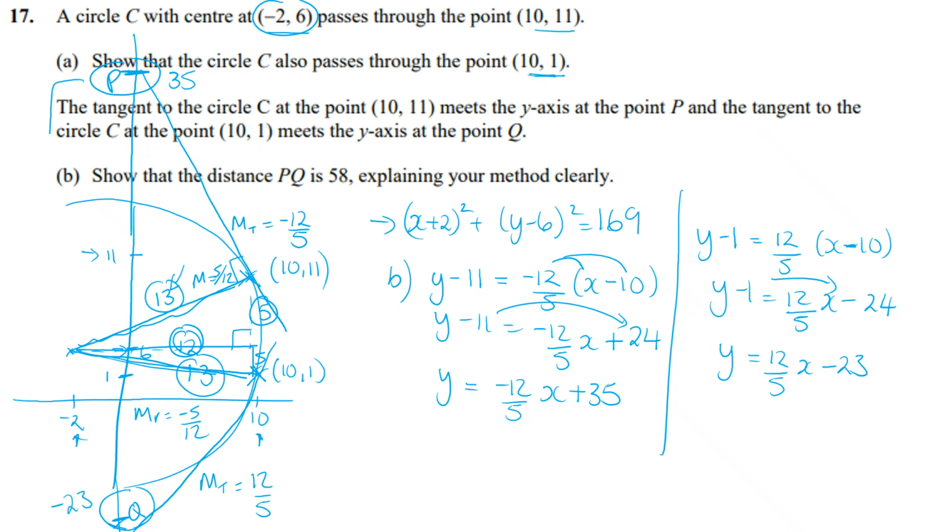And then the vertical distance between those 2 points is just 35 plus 23. We can see just the sheer distance down there is 23. The distance up here is 35. So that's going to be 58.